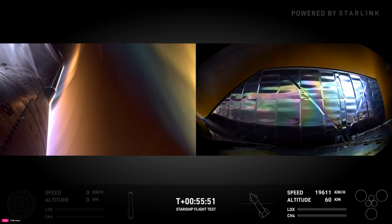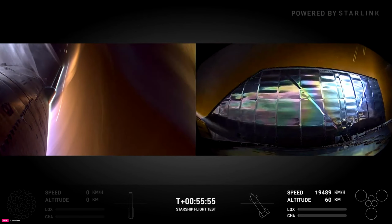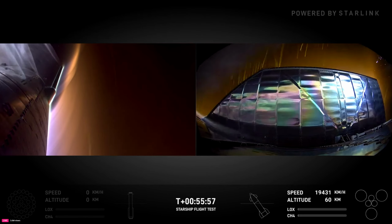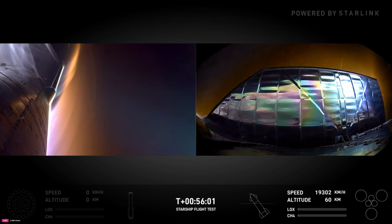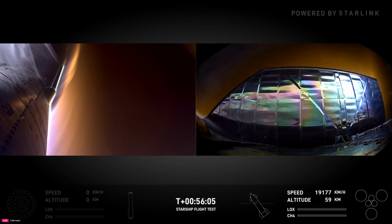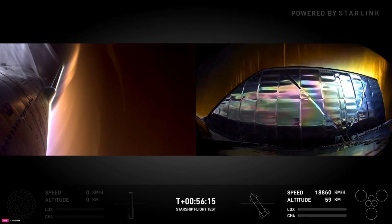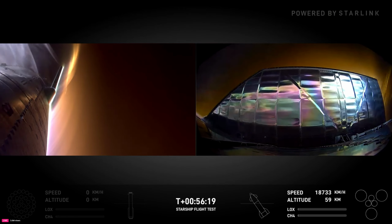And then as we start to really get lower, we're going to start seeing the atmosphere's effects start to take place. That's when we'll be dropping our speed down closer to the speed of sound. You'll see the flaps start to maneuver. We were able to do a landing burn on Flight 4, which kind of caught all of us off guard. It was pretty incredible after seeing the flaps survive through. And we're going to try and do another one on this flight today.